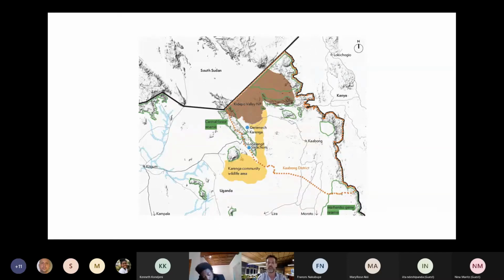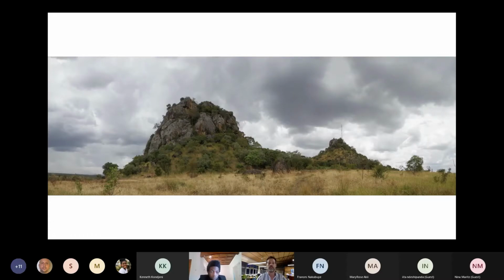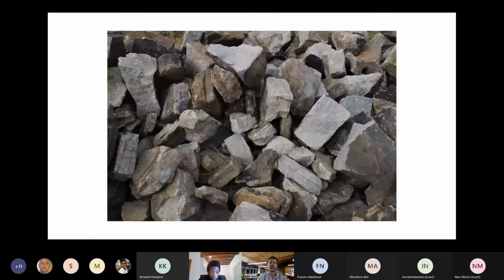So we had 2 sites. You see them there with the blue dots. This is Kidepo National Park. It has a really fabulous landscape. It has these beautiful savanna grasslands that keep changing in color from yellow to green, and then you've got these mountain ranges on the eastern and western side. Lots of kopjes, and this beautiful granite stone that oscillates between gray tones and rusty brown tones.